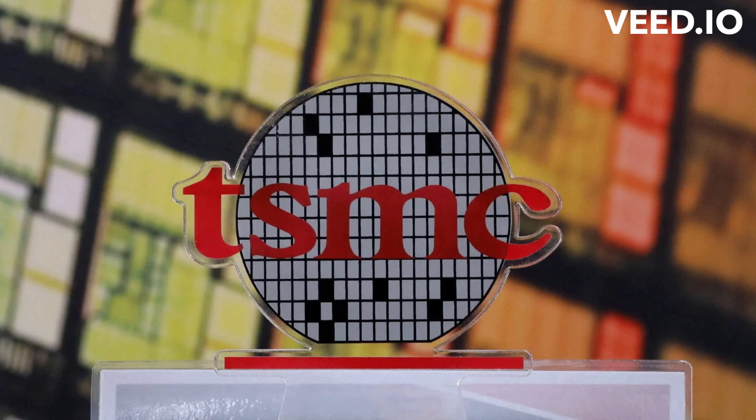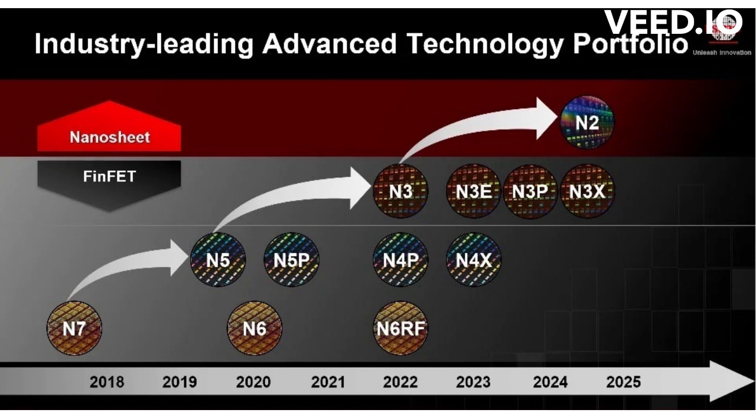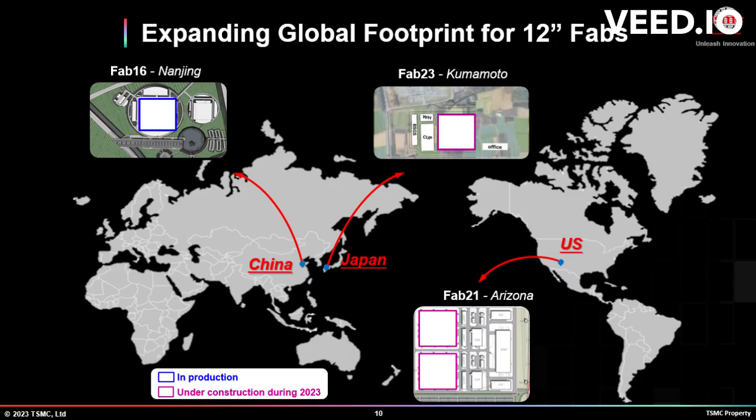Looking ahead, TSMC's commitment to chiplet technology remains strong. As the demand for more powerful and energy-efficient chips continues to grow, TSMC will continue to invest in research and development to further enhance their chiplet manufacturing processes. The future holds exciting possibilities for TSMC and the semiconductor industry as chiplet technology becomes increasingly integrated into various applications. TSMC's expertise in chiplet manufacturing positions them at the forefront of semiconductor innovation, and we can expect to see even more groundbreaking advancements in the years to come.